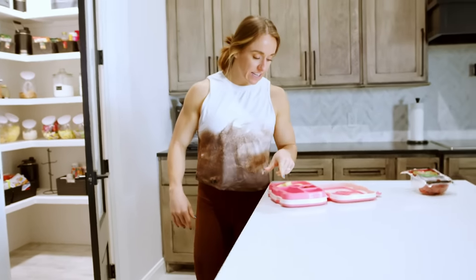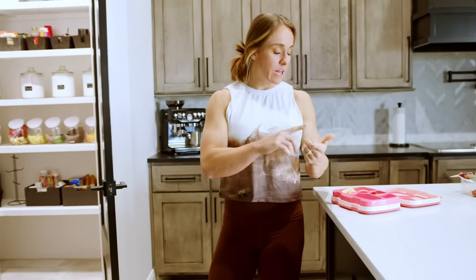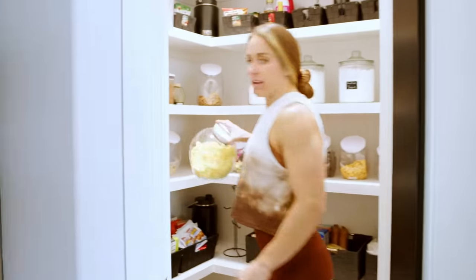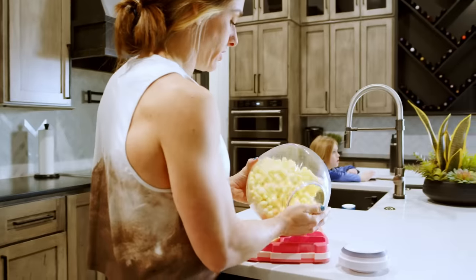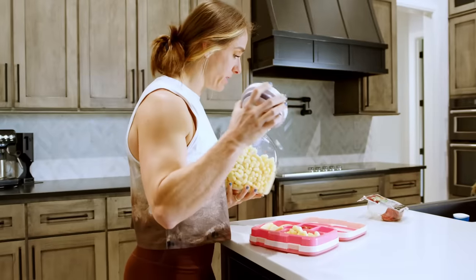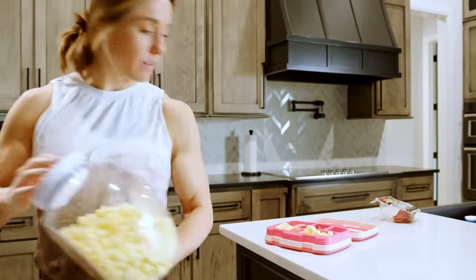So today for snacks, try and give her a fruit, a fat with protein, and then a carby snack. So today she has apples and pepperoni. I think I'm gonna give her some Pirate's Booty. She loves Pirate's Booty. And then I'll give her one more thing, just to be fun.